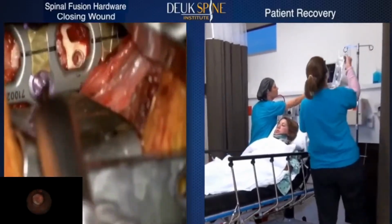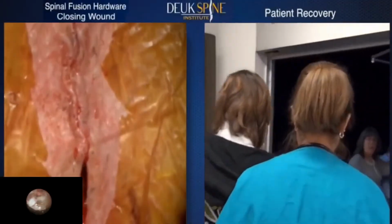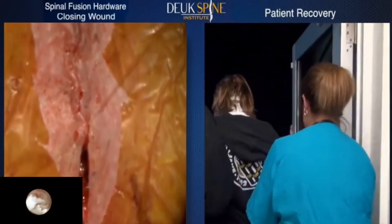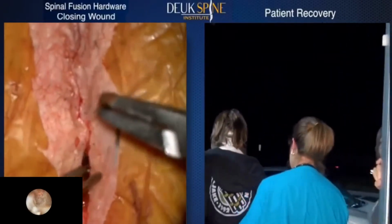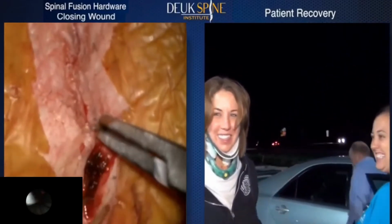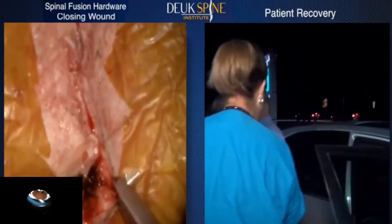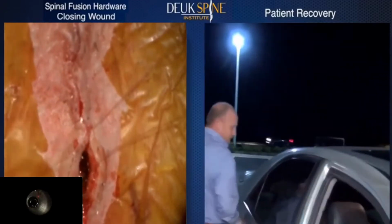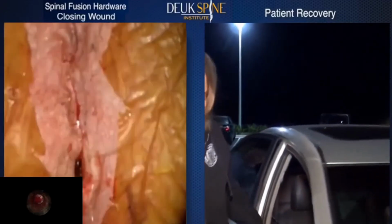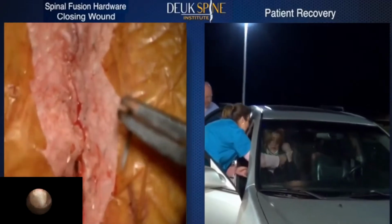Meanwhile, bone graft material is placed throughout the fusion surgery site. These morselized pieces of bone will eventually grow together to help promote the fusion process. The Deuk laser disc repair patient is soon back home, enjoying life, with a very fast recovery, allowing normal activities without pain. Average surgery time of a traditional 2-level fusion is 2.5 hours, with an additional 3 to 4 hours in the recovery room.